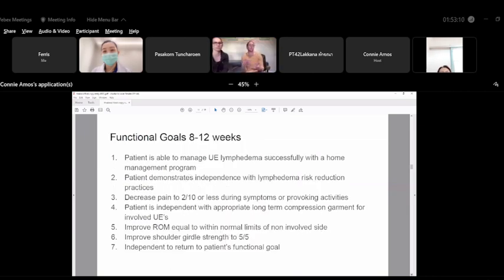These are usually the goals that we want patients to look at 8 to 12 weeks down the road. We want to talk to them about how they can manage their lymphedema at home with the home manual lymph drainage program. Are they watching their skin? Are they wearing their sleeves? Are they using their pump? So we want them to be independent with all these practices at home.